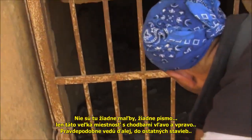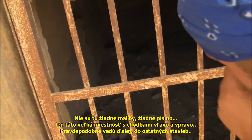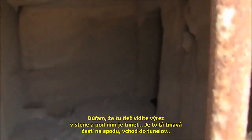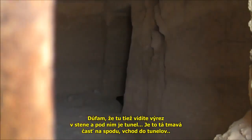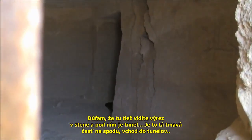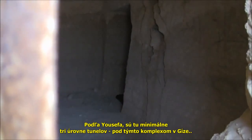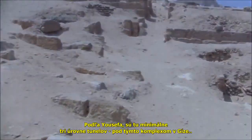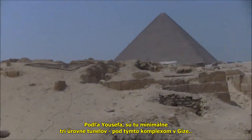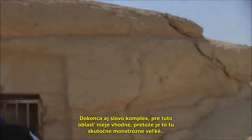Right. Except a big chamber with one well to the left and another one to the right. And the other one probably leads further to the rest of the construction. You can see, hopefully here, on that side, there's an indent in the wall at the end, and then there is a tunnel underneath it. You see the little dark area, that's a tunnel entrance. And again, according to Yusuf, at least three levels of tunnels here at the Giza complex, which, you know, the word complex is too simplistic for this area. It's completely monstrous in scale.